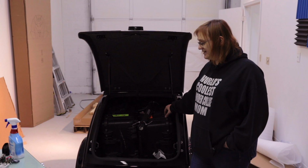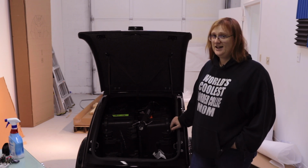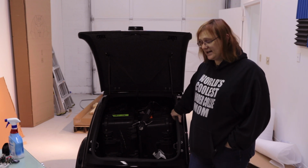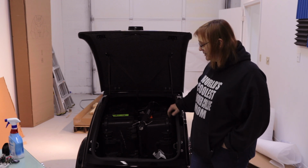I'm curious if you tow with your electric car. I'm also curious if you would be tempted to buy something like this for towing after seeing how easy it was for us to put together. Thanks again to Time Out Trailers for helping us out with this. We did buy it from them, so we're not getting any special favours, but thank you very much to them for helping us out.